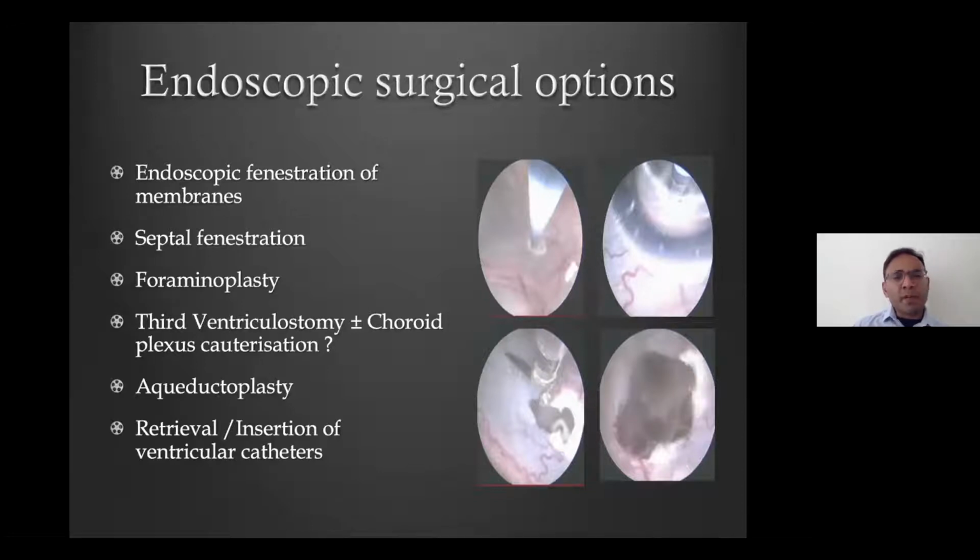So endoscopically, we can fenestrate membranes if they need to be fenestrated, so septations as well. Foraminoplasty, not really so applicable in the posterior fossa arachnoid cysts. Third ventriculostomy, I think, depending on the patient's clinical presentation and the imaging is an option. Choroid plexus cauterization, less so in this particular case. I don't think that has too much of a relevance.